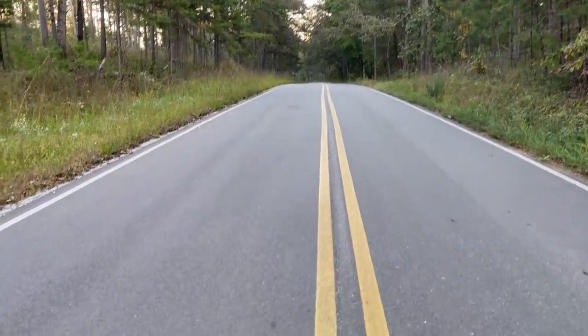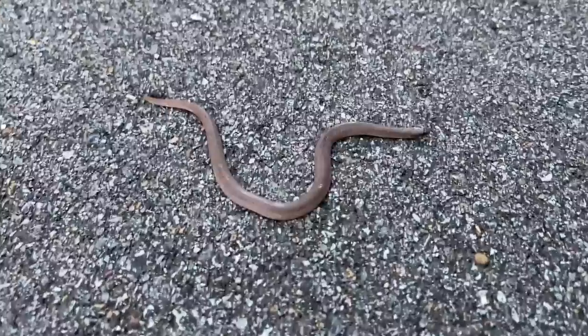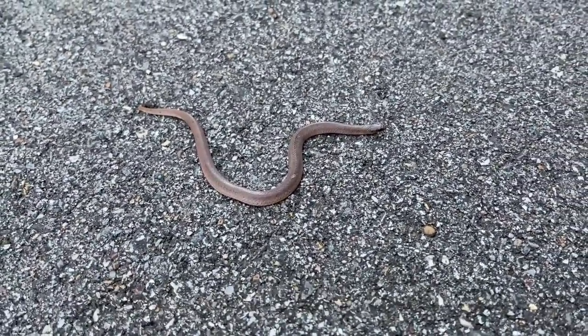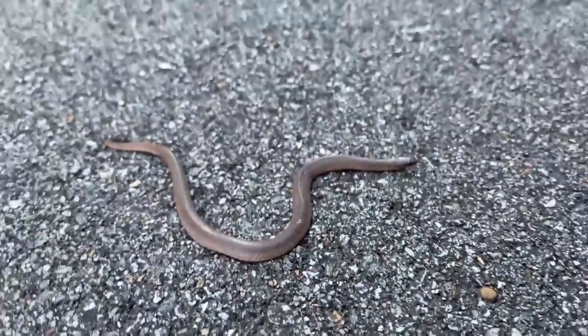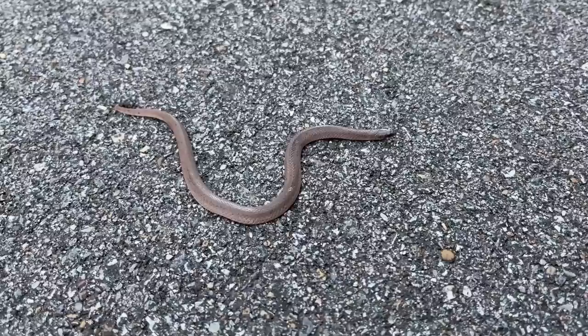And our next snake of the evening is a really weird one to see out before it gets dark. A nice little smooth earth snake. Really not something we ever see during the daytime. I think this might be the second or third time I've ever seen this species during the day that wasn't flipped. Super strange. We actually found one basking around this time last year, but it was kind of unhealthy.